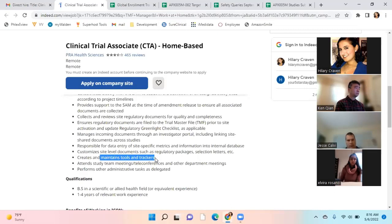Now, you don't really want to do that because it takes more time, right? You want everything faster in the beginning. So usually you try to get a really good, accurate measurement of what you think people can bring in. And then you probably add a few more sites anyway, so that you can hit those goals quickly. Okay, so that's what we'll go over, some different tools and trackers. And then part of the CTA task is you're also doing meeting minutes and other administrative tasks.